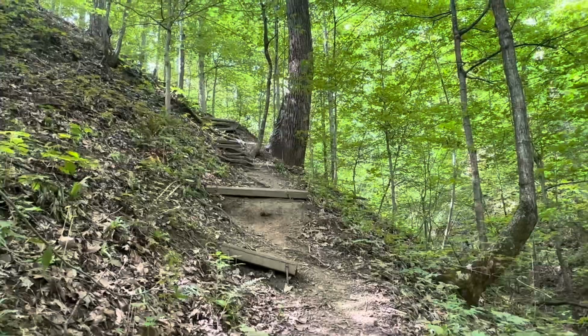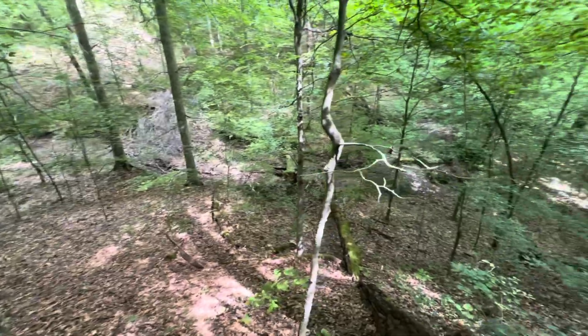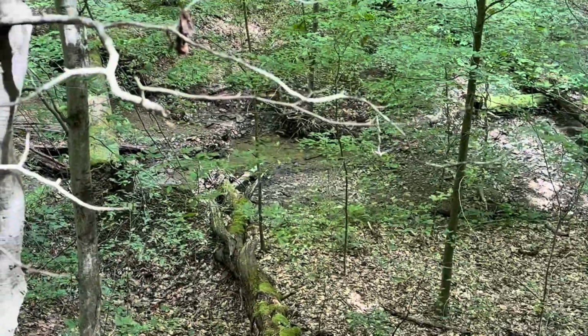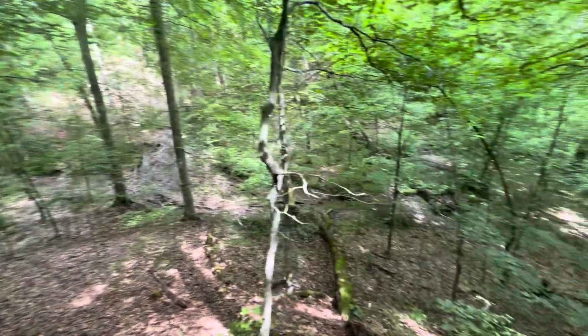Steep steps coming down that hill after mile marker 13. And then down in the valley there's a little creek. I'll show you when I get down in there. But it's a water source this time of year. I don't know if it'll stay there, so be prepared.